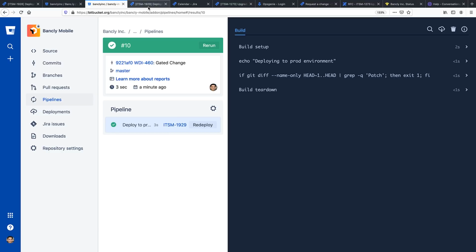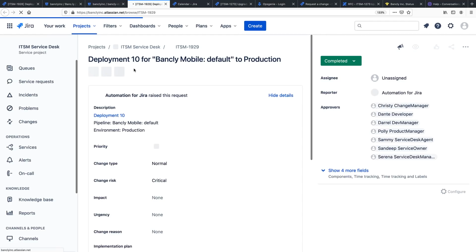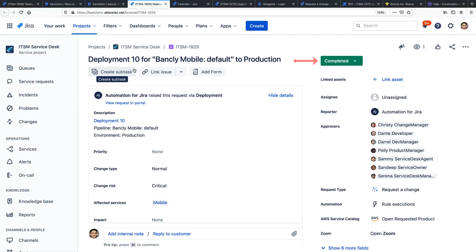And looking back at the change, the automation, now that the deployment has completed, will also move the change record to completed. Now we're showing Bitbucket here, but we also support Jenkins with more tools coming soon. Now, as you might imagine, these techniques will save your developers hundreds of hours in a year by reducing application bottlenecks and keeping your developers focused on what they do best and not writing documentation or executing an arduous approval process.